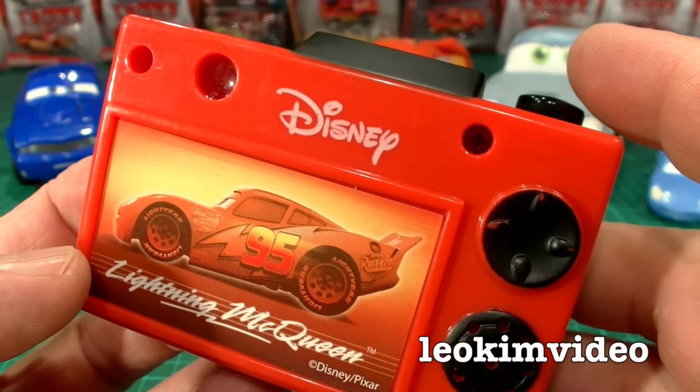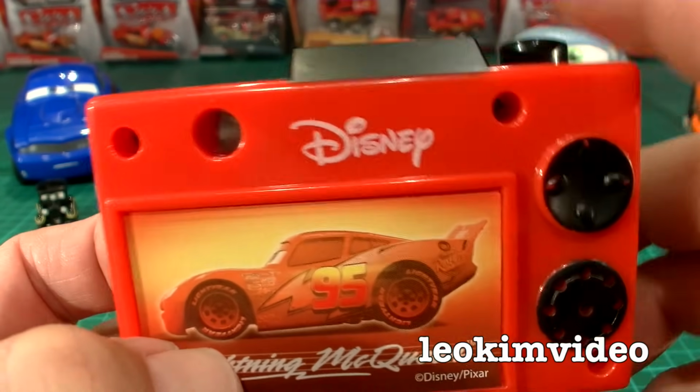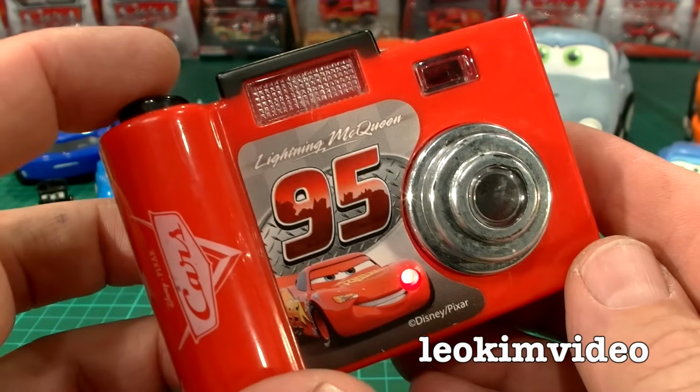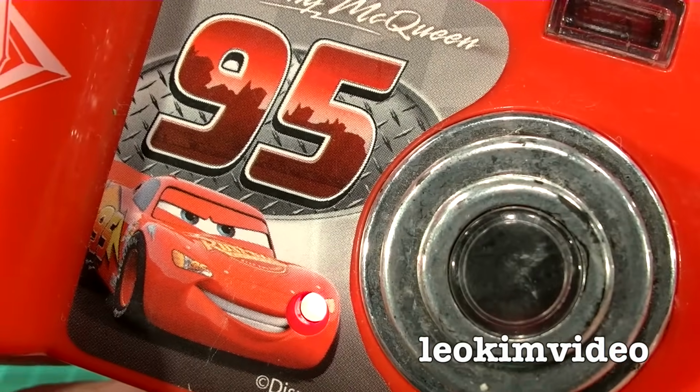I've just put fresh batteries in this, so it's going to make sounds. And if you peep down through that, it showed you a picture of cars and stuff. And yeah, the more you press the button, the more sound you get.